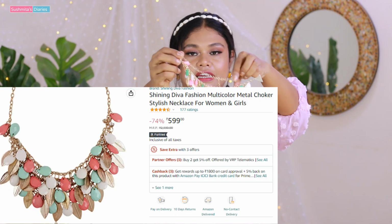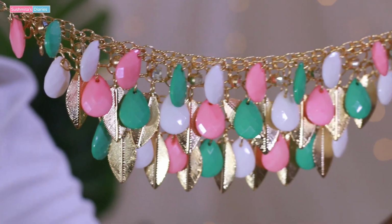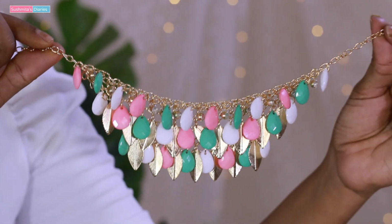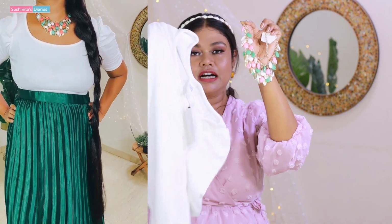Moving ahead with the haul, I picked up this beautiful and elegant necklace by the brand called Shining Diva. I've picked up so many artificial and imitation jewelry pieces earlier from Shining Diva. It does some really beautiful costume jewelry, and I think I can pair it up with this top.